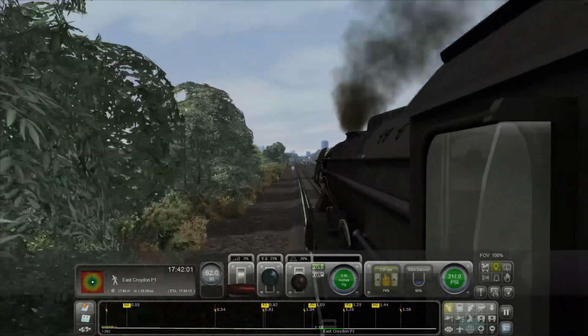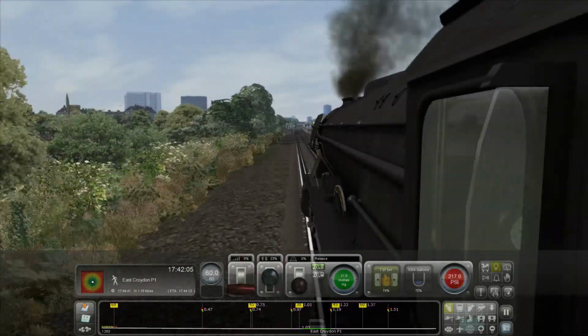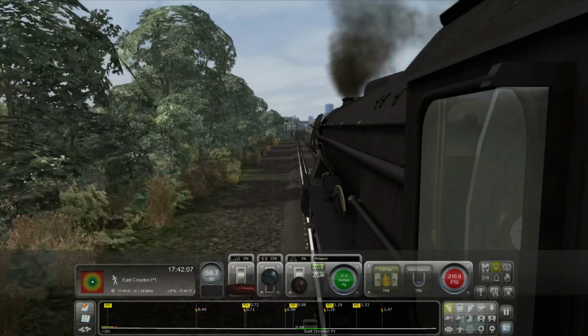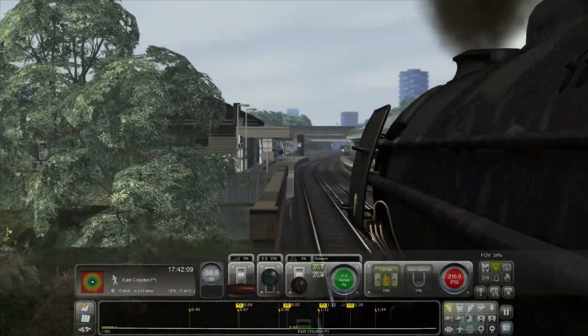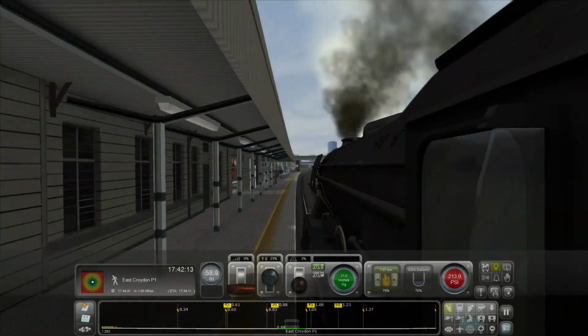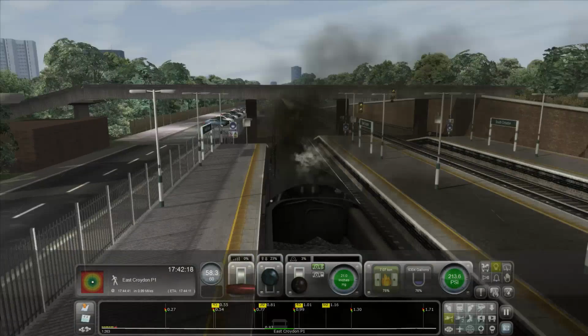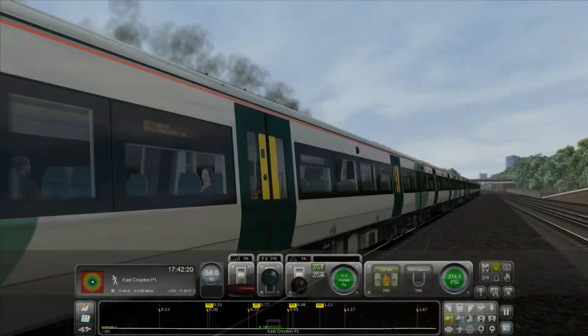Make it, make it. There we go. That's the good train. Good train. Who's a good train? Right. There we go. Lovely stuff. Going through South Croydon. Going through at the same time as the 377, by the looks of things. There we go. And there goes the 377. Lovely. Let's go inside the 377.